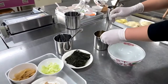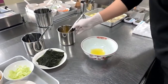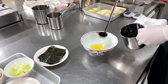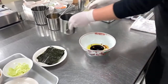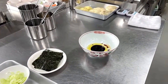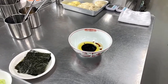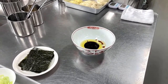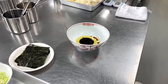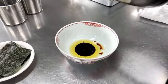So I'm going to prepare the bowl, right? So pour the oil, right? And then pour the tare, right? And these ladles are designed in a way that you can measure a certain amount of tare and oil. There are many different sizes for different quantities of tare. If you have a predetermined amount of tare you're adding, you can choose that particular ladle.